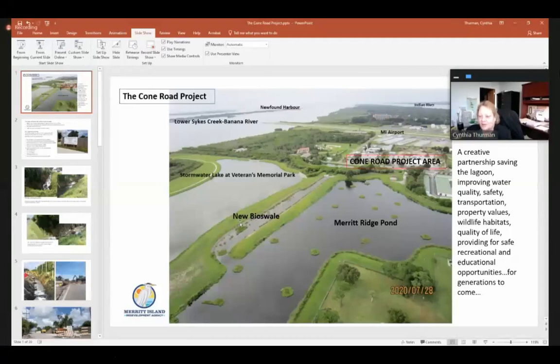So this is an overall picture here of what this whole area has been impacted by the Cone Road project. This area highlighted in red is the Cone Road project area, and this is where all the leaky septic tanks are and what we're getting rid of. But I wanted to give you the whole perspective of the area.